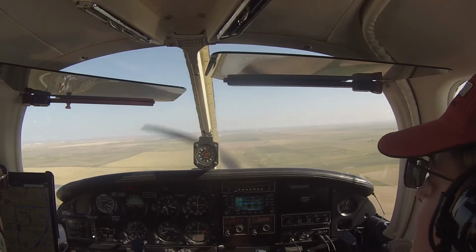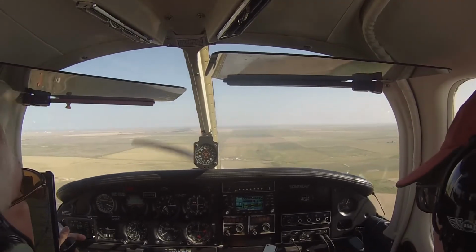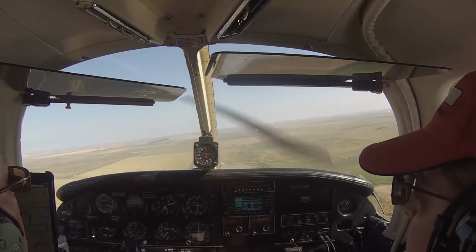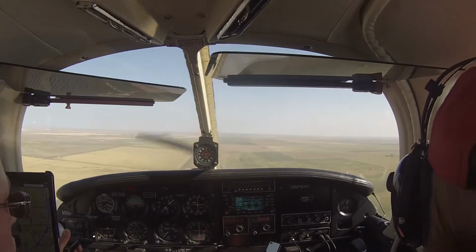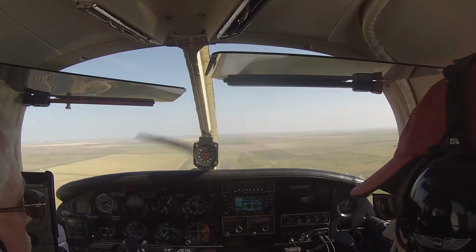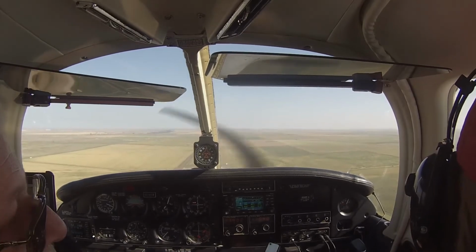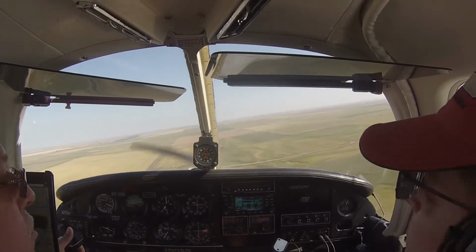Pull the power back. We usually fly about 80 out here, and then I slow to 75 on the final. GUMP, undercarriage, mixture, prop. All good. Alright, go ahead and start our turn.